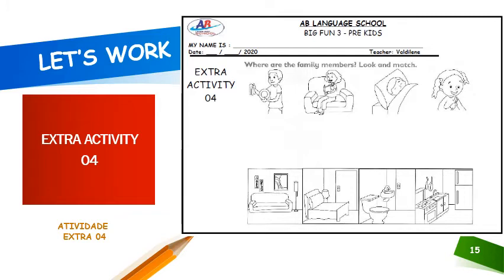Então, o dad, ele tá, ó, com as dishes, com os pratos. Então, onde será que vai estar? In the living room, in the bedroom, in the bathroom, ou in the kitchen? What do you think? It's in the kitchen. Great.